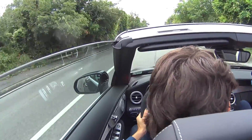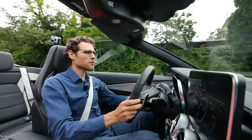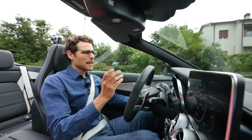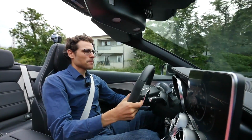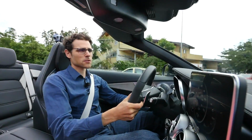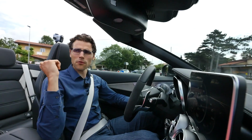The C-Class a little bit smaller. There will be a new E-Class convertible as well. That is then really huge. But still, I think a lot of people will pick the air cap system. But if you watch this review and don't have rear passengers quite often, then I can really tell you, go for the big wind deflector.